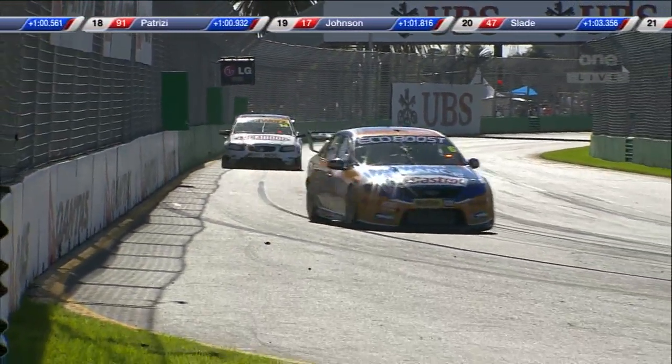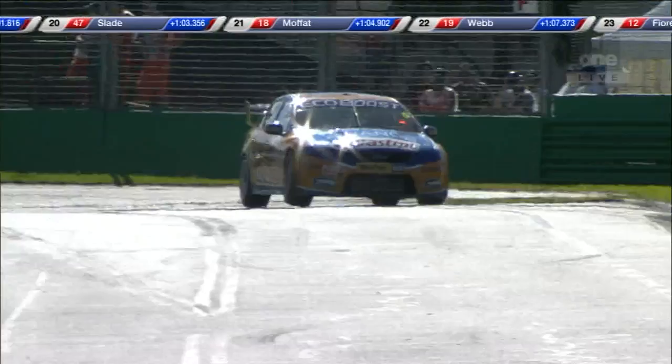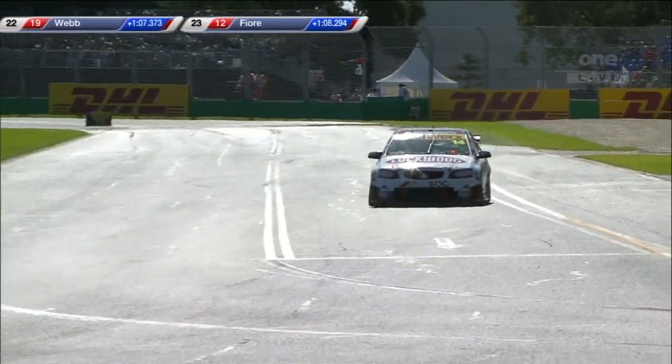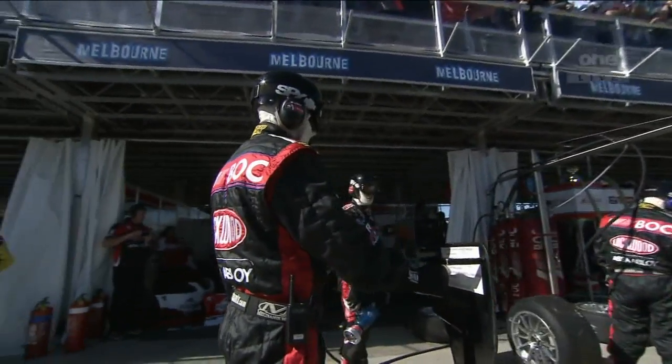And it's tough for these guys that haven't pitted to know when to pit, because they want to run around on these soft tyres as long as they can. As we see, Will Davison's pulled a little bit of margin now over Fabian Coulthard. So, look, we're going to expect them in the pits in the next 2 or 3 laps. As we see now, the Lockwood Brad Jones crew are ready for Fabian, so we may see him in this lap.